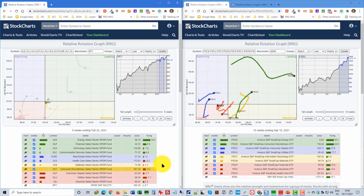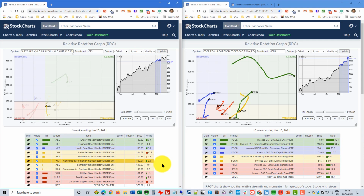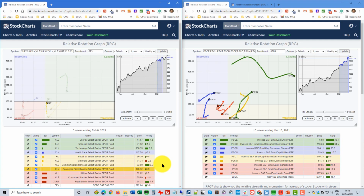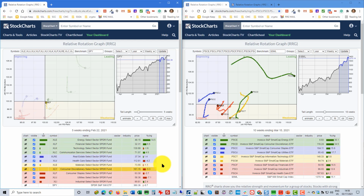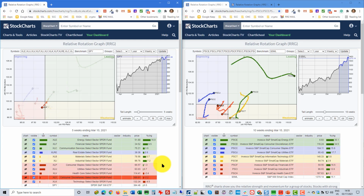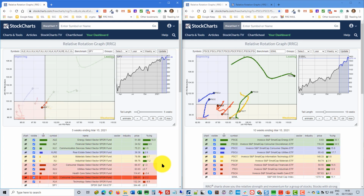If I scroll that back, you can see that we had a very nice rotation back up to leading, and it looked all good for consumer discretionary. And then pretty rapidly, the tail hooked and started to move into the lagging quadrant. That's going on for 1, 2, 3, 4 weeks ago we hooked and we're now 3 weeks into the lagging quadrant. That suggests that the consumer discretionary sector is a weak sector. And if you look at this tail, then that is true.